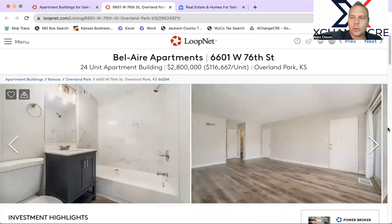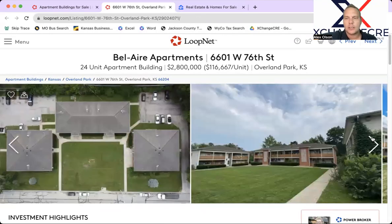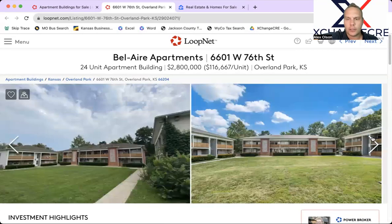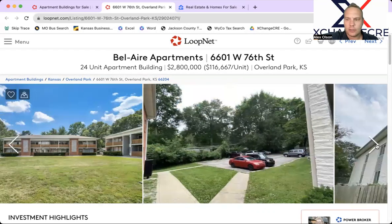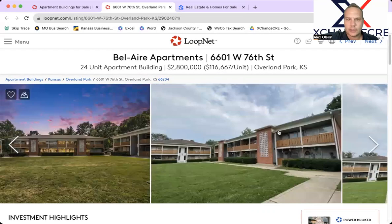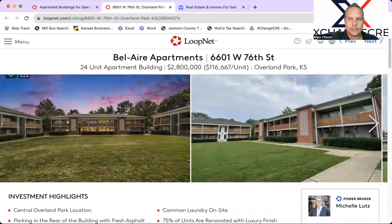I think rents are well under rented on this property compared to what we see in other properties in Overland Park. This is a Class A submarket, so you'll never have an issue selling this, never have an issue renting this. Continue to maintain this building, okay?